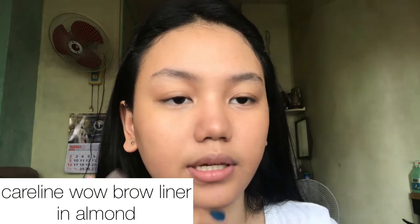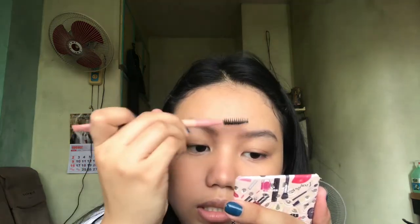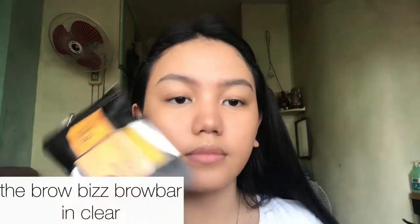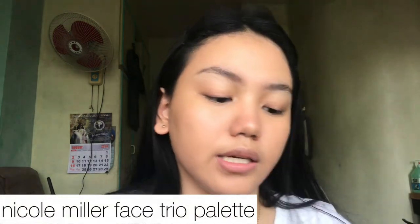I love this. Ang gagawin natin is magbabrows tayo. I'll be using this Kaale Wow Brow Liner in the shade Almond. After that, gamit tayo ng brow soap. Next is, isa-set natin yung contour natin kanina para mas makita siya. So, gagamitin natin yung bronzer from Nicole Miller para lumabas yung parang sun-kiss effect.